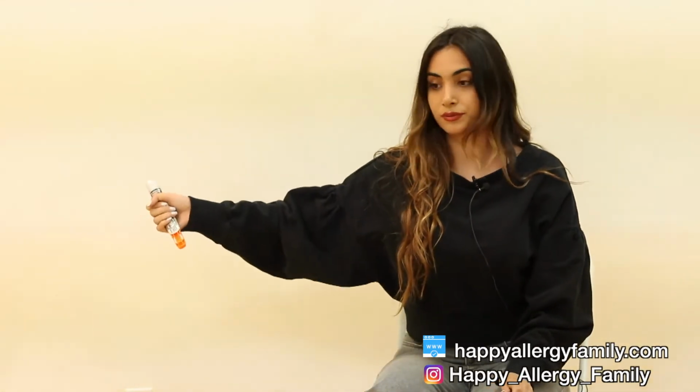Okay. We're also going to talk about how Pontia can apply this to herself. All right, so first we're going to grab the EpiPen by the barrel. We're going to take the blue cap off, extend our arms out, and apply it to the outer side of your thigh. Wait till you hear the click, and count to 3. 1, 2, 3, and then remove.